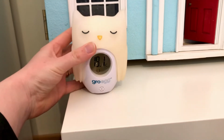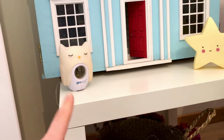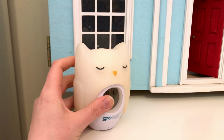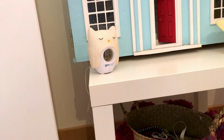So it's a Grow Egg, and I think it's the Grow Egg 2. I can't remember, I think there are 2 different ones now. I think this is the number 2. I'll link it down below. And we just got an owl to be on top of it, so I'll just make it a bit more cool looking. And so yeah, it changes colour depending on the temperature.